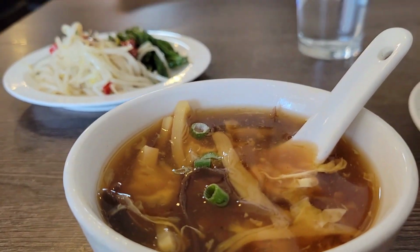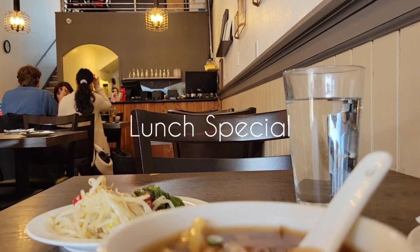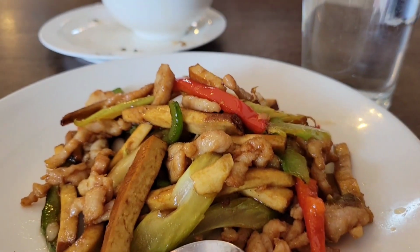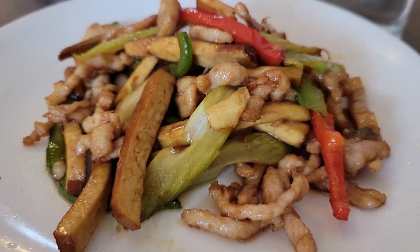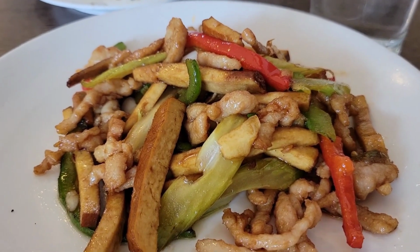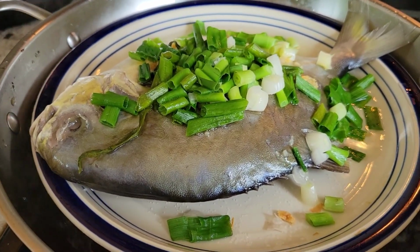Here I'm at the Sichuan cuisine restaurant, and it's near 19th Avenue, right by Golden Gate Park. It's the southwest corner, and they have a great lunch special. And you get two sides and hot and sour soup. Yum yum! And now I'm cooking this.